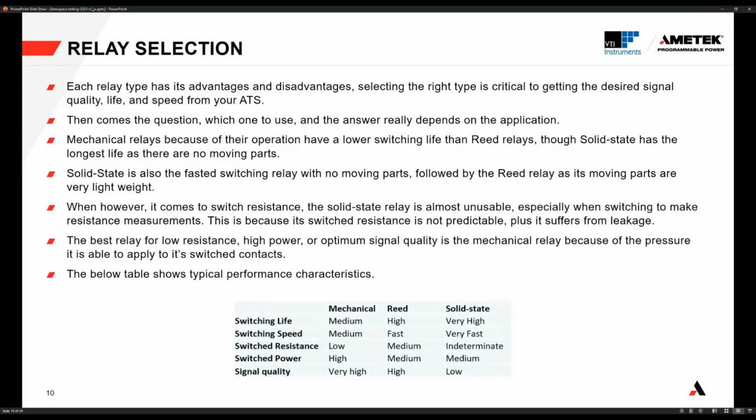So first off, we understand solid state has an exceptionally long, if not infinite, life of connecting your signal. There's no moving parts inside. Also, it's by far the quickest way to turn on and off a signal. However, there are other issues that come with this, and it falls down to what sort of measurements you want to make.